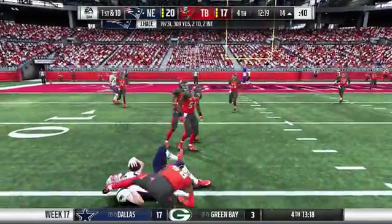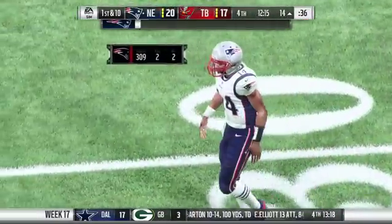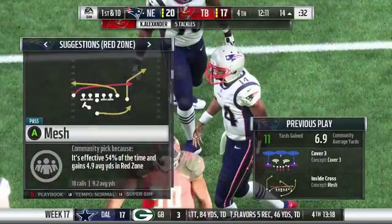He's got a man. It's his tight end. That's complete. And down inside the 15 he goes. 11 more yards that go around. A first down as well.